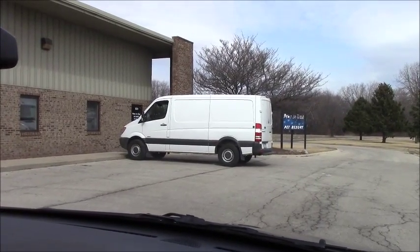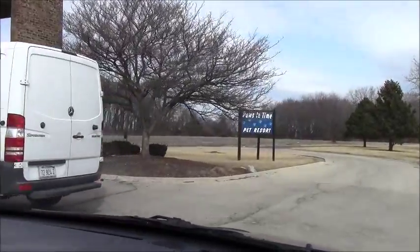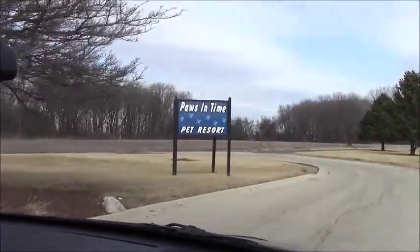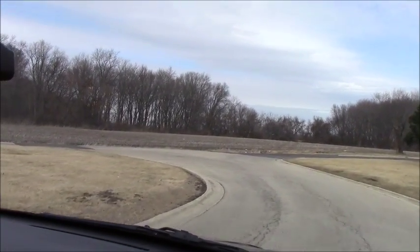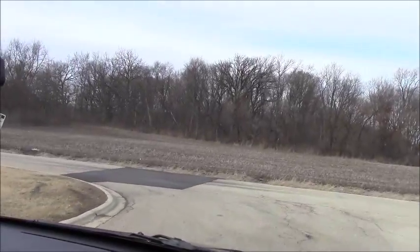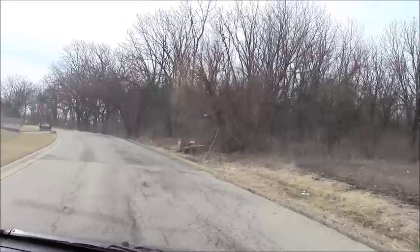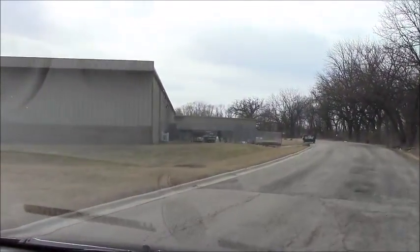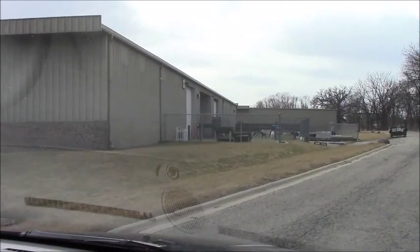When your tour of Paws in Time is complete and you've gotten back in your car and you're ready to leave, I oftentimes encourage people to just drive around the back of the building and have a look at what our daycare looks like any day of the week. You can swing back here anytime. We do daycare Monday through Saturday from 7 in the morning until 6 in the evening, and you are welcome to come by anytime. But after your tour is complete, you just drive around and have a look.